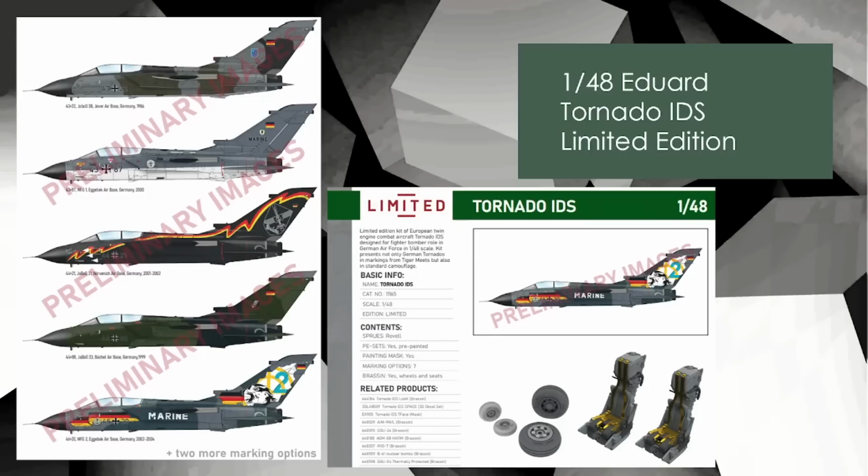But yeah, this is an awesome looking kit. Do love my Tornadoes, and I guess I'll be spending quite a lot of money because this is another one I will be purchasing myself.